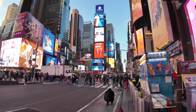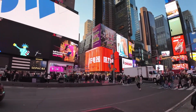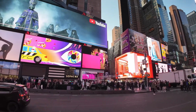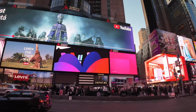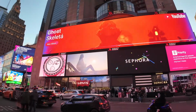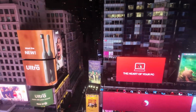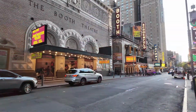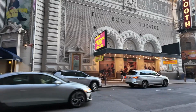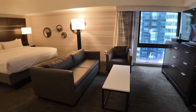Welcome to the heart of New York City, Times Square. This is where the city never sleeps, the lights never dim, and the energy is absolutely electric. And right in the center of it all is one of the most iconic hotels in the city, the New York Marriott Marquis. If you've ever dreamed of waking up to sweeping views of Times Square, being steps away from Broadway, and experiencing luxury in the middle of the madness, this one's for you. Let's check it out.